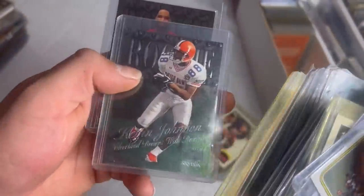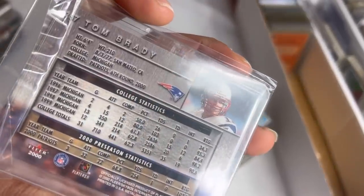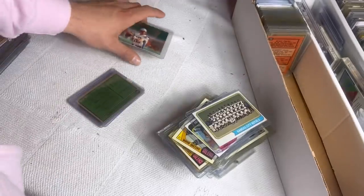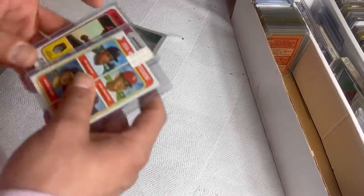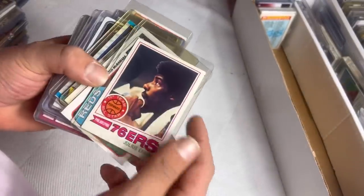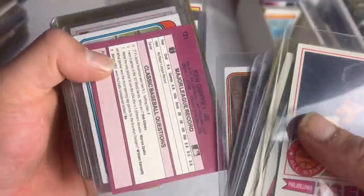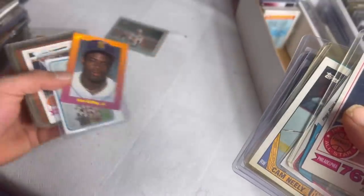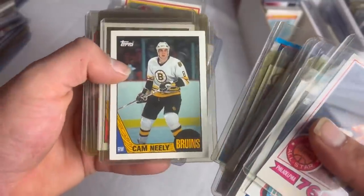Jeff Reardon. That's a rookie card. Man, guys, this is a cool one. Oh, wait a minute. Oh, yeah. Wow, 2000. I wonder what the heck. Sparky Anderson. Let's see who we got. Julius Irving. Ooh, that's nice. Julius Irving. Brett Hall. Let's see here. Ken Griffey Jr. Daryl Dawkins. Tony Espato. Luke Robitaille. Let's see. Sherry Cheevers. Cam Nelly.